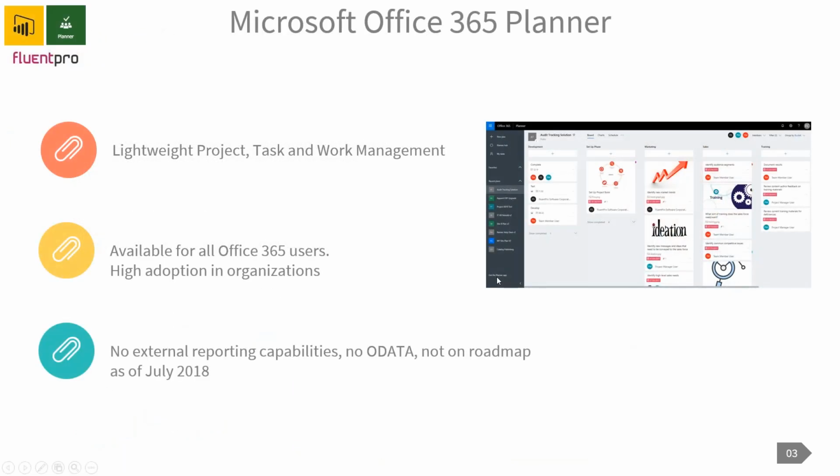So very quickly, why Planner and why Power BI reporting for Planner? First of all, we see that over the last couple of years Planner has gotten a lot of traction across organizations. Even companies who use Project Online use it in many scenarios for lightweight project management and task management. Users like the simplicity. Users like that it's very visual, very easy to track and create a project, manage work, and have the overview on the project level.